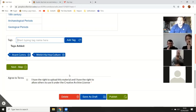Yeah, well, to answer your first question, no, it's not possible to have a collection within a collection. And the reason for that is because every item can exist in multiple collections. So you're not actually moving it from one place to another. You're just creating a link.